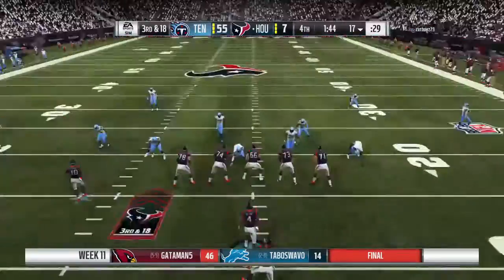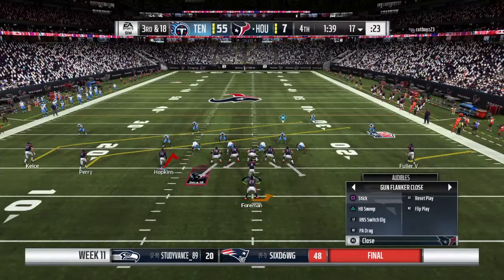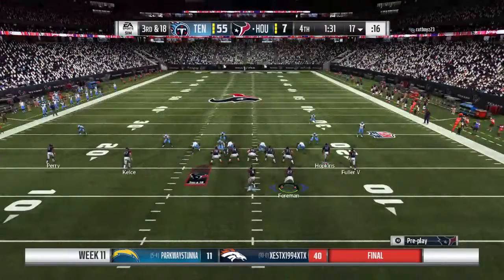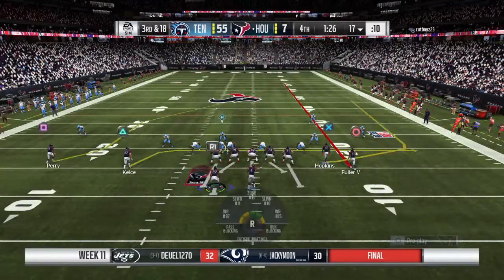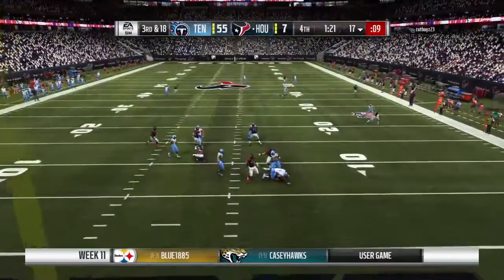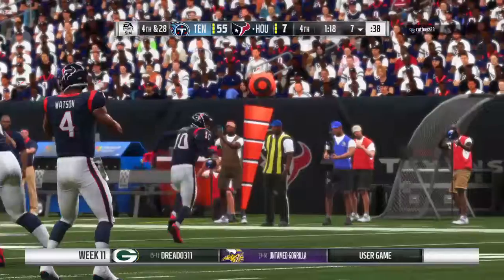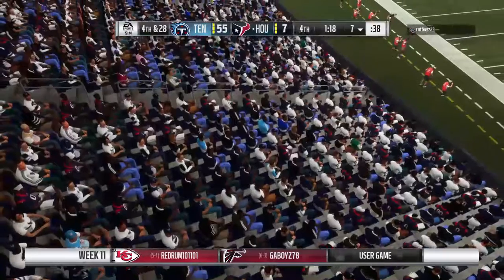Gonna need something special here on 3rd and long. After that sack, what does Watson have in his arsenal? From the gun, Watson. And he's taken down. Back at his own 7. Well, these guys want to do something positive as this game approaches its end. But after giving up back-to-back sacks, it's really been more indicative of how the game has gone for them.